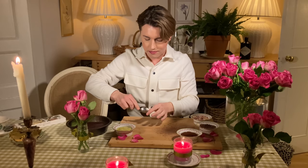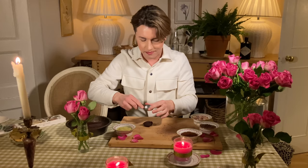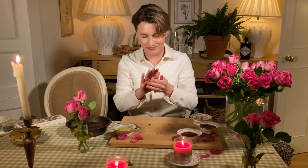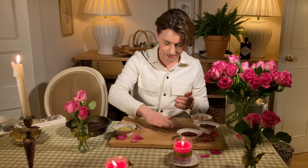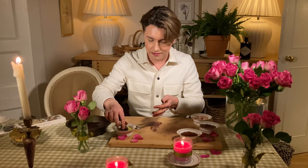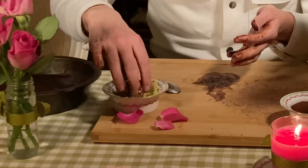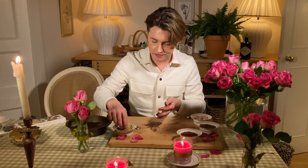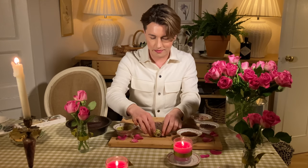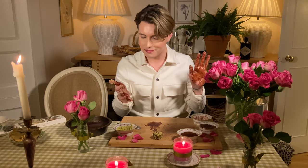Each truffle is roughly 2 teaspoons, so I'm scooping out and rolling them into balls. Then you can roll each truffle into toppings of your choice. I have chopped pistachio, cocoa powder, and 2 different sprinkles, chocolate and multicolored ones. It's very messy work, so be prepared.